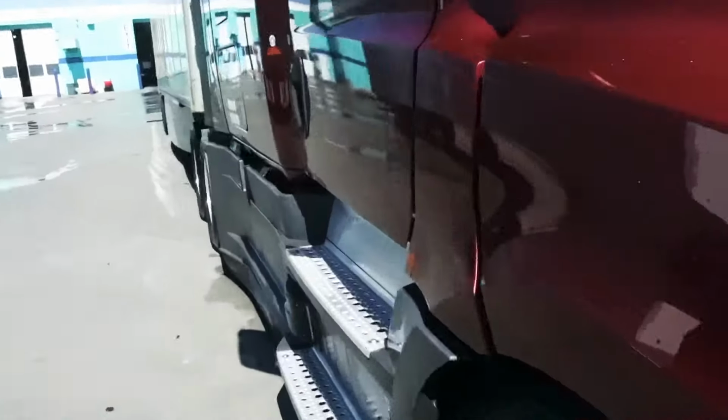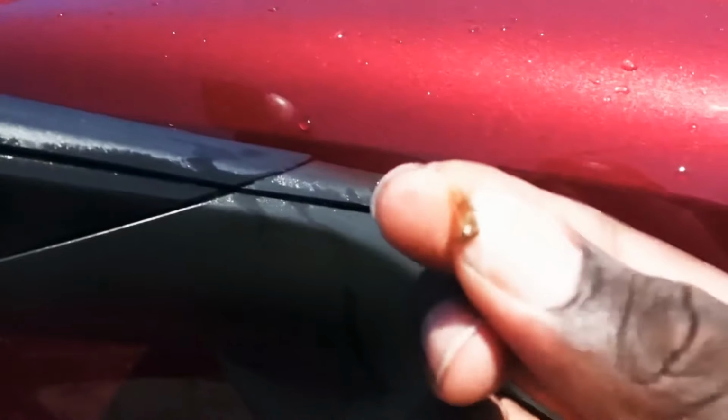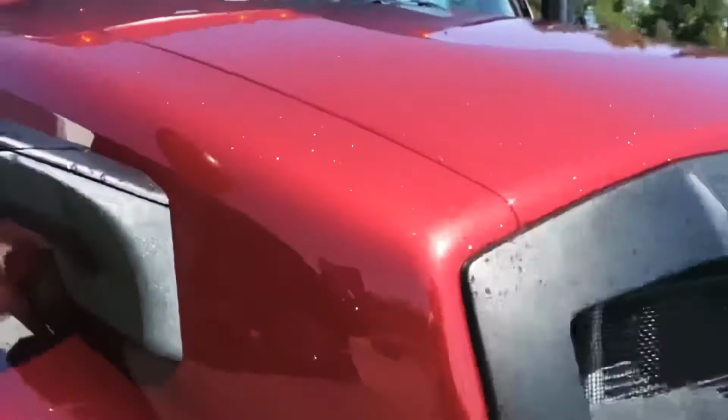Oh boy. Lock this back up there. Hold on, now they owe you some money. What is this? I don't know what they did. They left something on our truck.